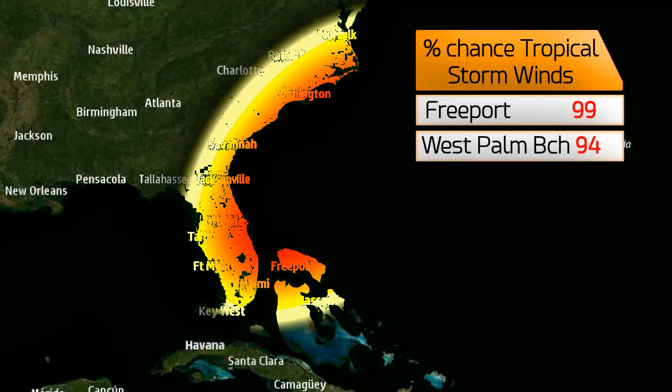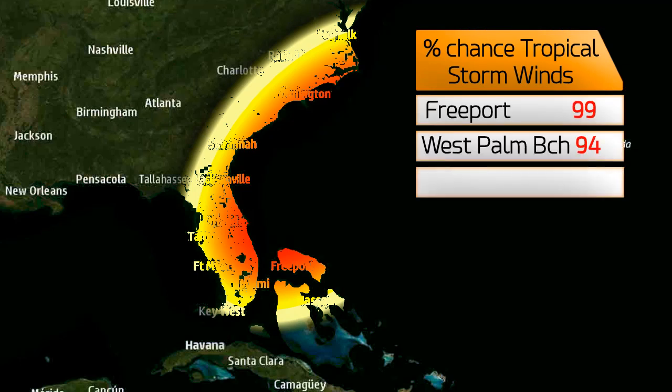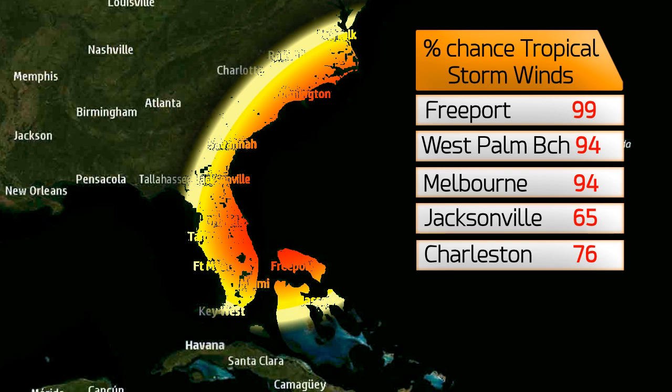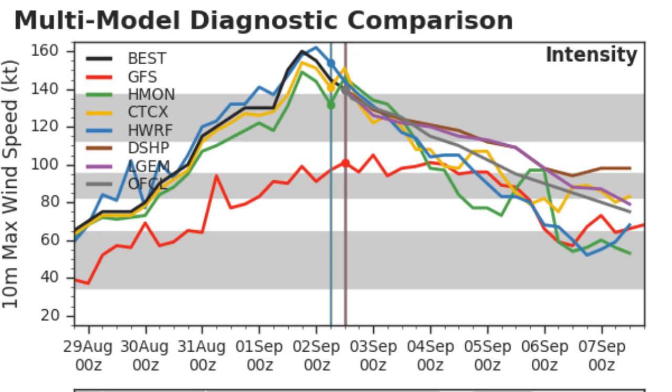Chances of tropical storm force winds remain very high along the Florida East Coast, 94% on West Palm Beach and in Melbourne, 65% in Jacksonville, and now 76% at Charleston, South Carolina. The wind field of this storm will expand over time and already is beginning to do so, so tropical storm force winds are pretty much assured along the whole coastline all the way up to the Outer Banks.